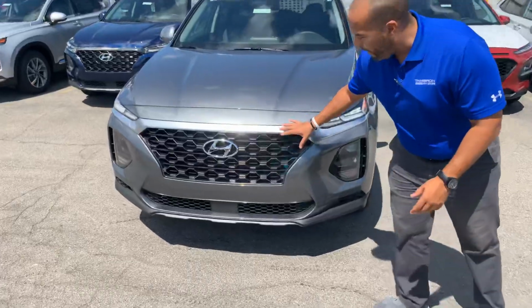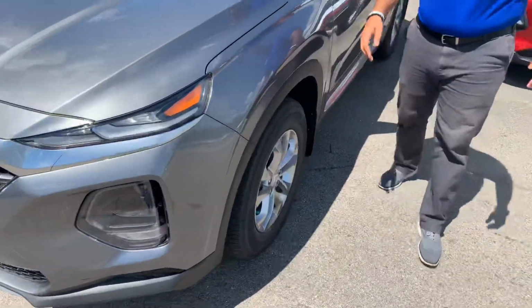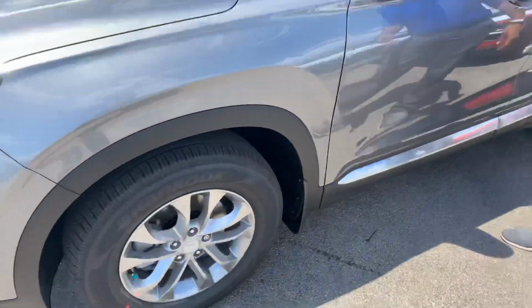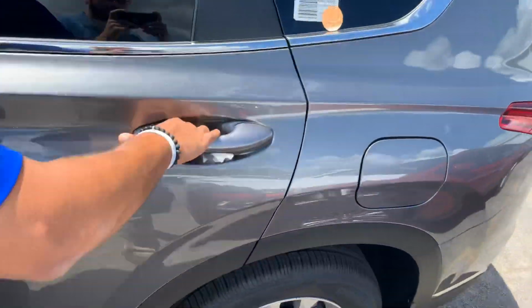So here in the front, we got the honeycomb grille with the smart cruise control, LED wraparound headlights, LED daytime running lights, premium alloy wheels, nitrogen-filled tires, beautiful exterior colors. Let's take a look on the inside.